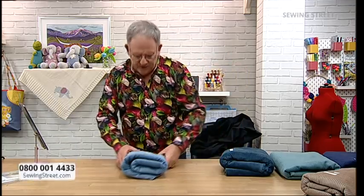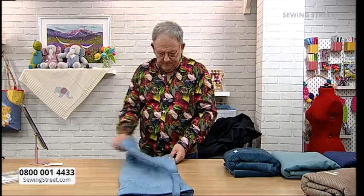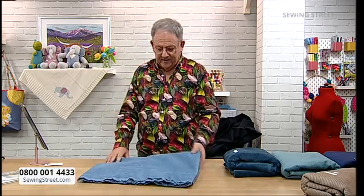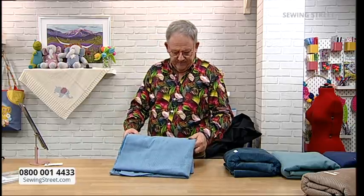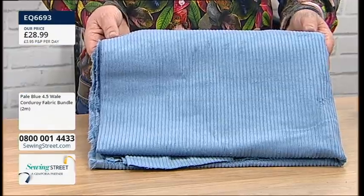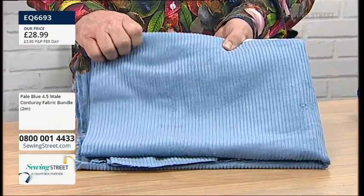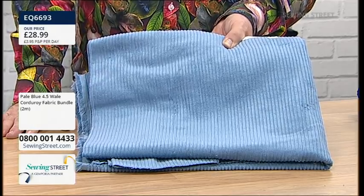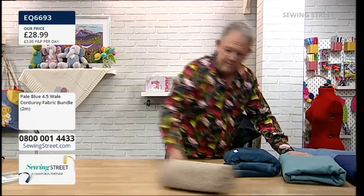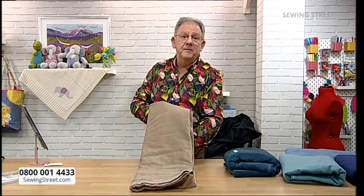Okay, let's do a pale blue then. This one is CNLJ17. Now, that's a bundle. Oh, sorry, I've given you the code for the half metre, so I can't give you the code for the bundle, sorry. This one's called pale blue. There, you can really see the ridges in the corduroy. It's beautiful quality, this. Really lovely quality. 2 metres, £28.99. I'm trying to do this as quickly as possible because I want to get on with the sewing. Then I think this might be a brand new colour. What's it called? Camel. 2 metres again in the camel.